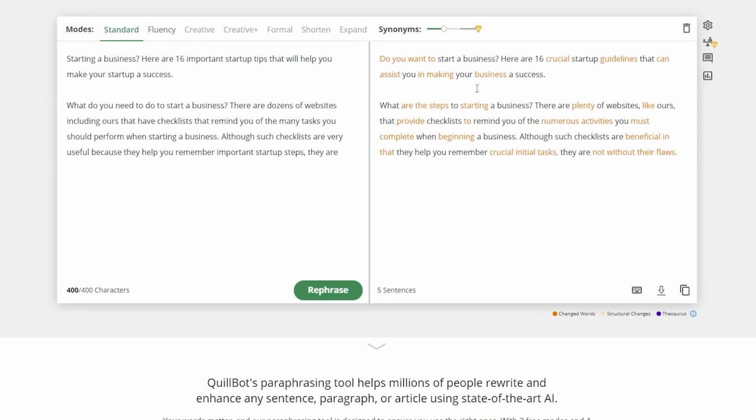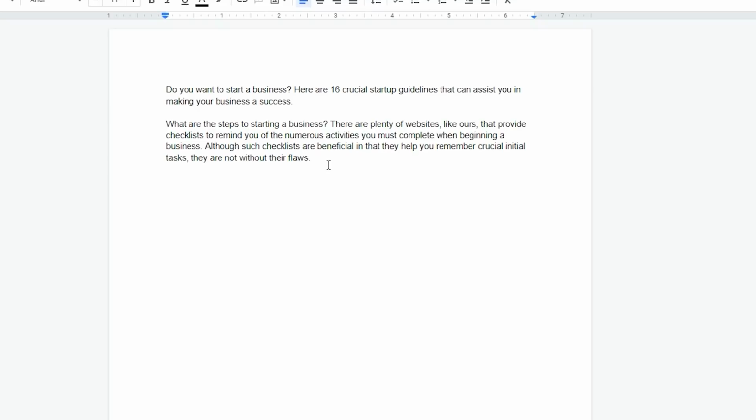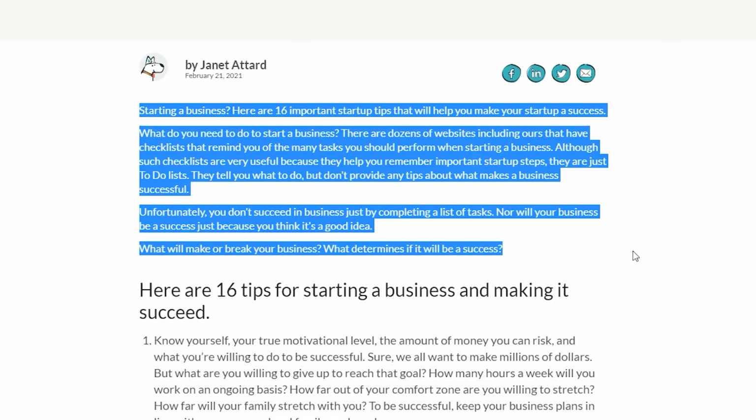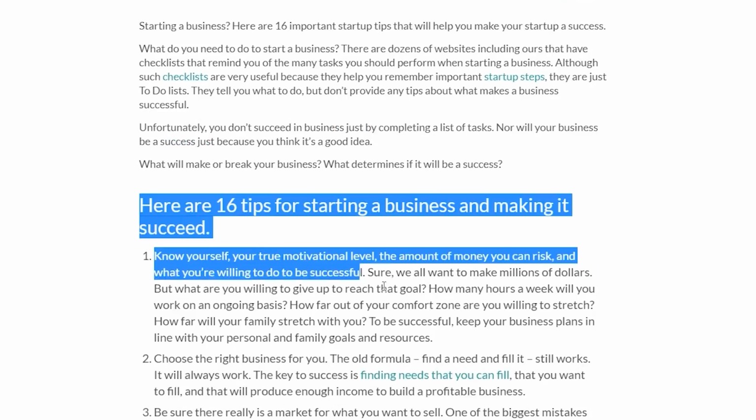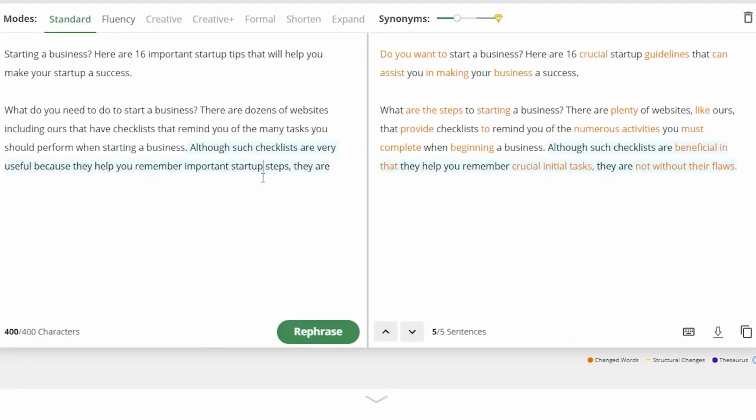So what you'll need to do is copy this rewritten part, go to Google Docs, paste that part of the article in a blank document, go back to the random website which you found on Google, take one more part, for example, I'll use this one, paste it on the Quillbot once again.